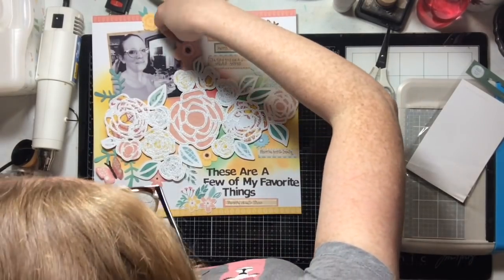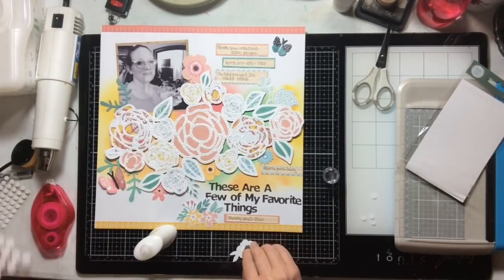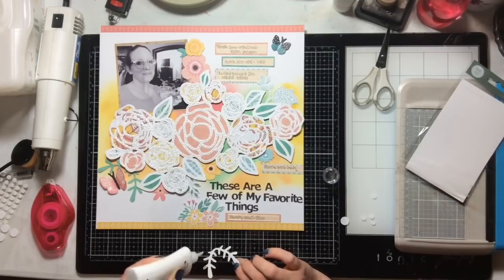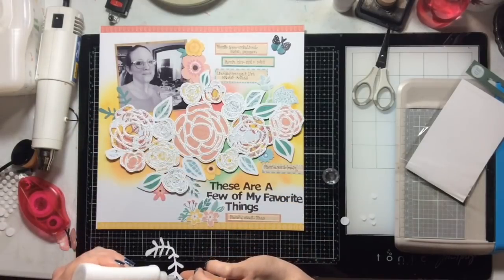And I believe that helps a lot to create a little bit more dimension. So by tucking those flowers underneath and then having that ink, you can really tell that there is dimension and that cut file is raised off of the page. And I really, really like how that looks. So we're just going to glue everything down, and that's pretty much going to complete our layout.